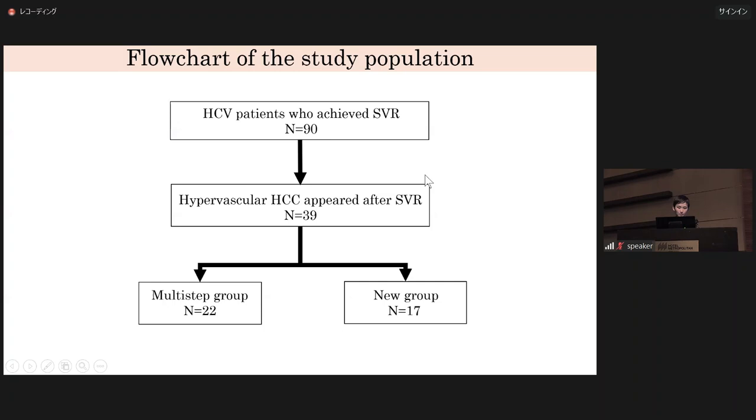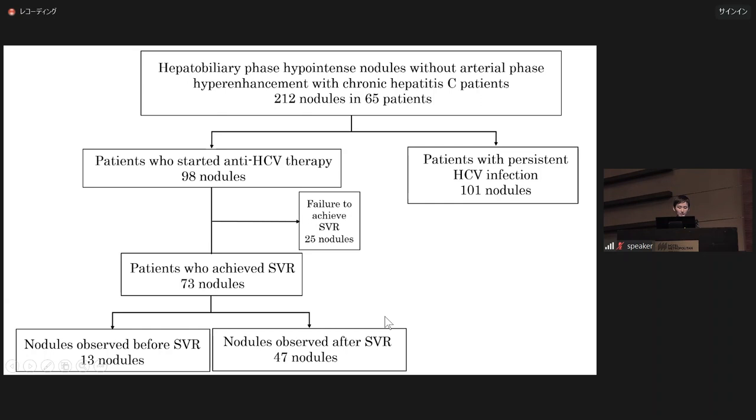HCC after SVR were divided into two groups. The multi-step group showed pre-neoplastic nodules in hepatobiliary phase hypointensity of EOB MRI before hypervascularization. The new group did not show these. Next, the study participants were 65 patients, chronic hepatitis C patients who underwent long-term multiple follow-up EOB MRI, resulting in 212 hypervascular nodules being retrospectively reviewed. The nodules were divided into two groups. The first group included nodules observed before SVR. The second group included the nodules observed after SVR.